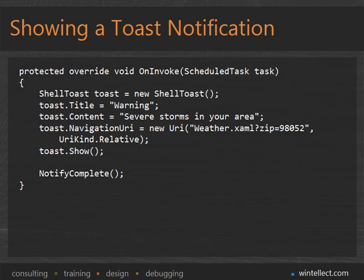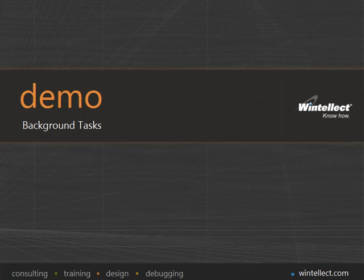So here is a periodic task. And what I'm doing here is just assuming that I'm going out to a network service somewhere, finding out that there's a severe storm in the area, and I'm letting the user know about that by creating a shell toast object, stuffing some message text into it, and calling show on it to show it to the user. Then my application will be activated if the user then touches that toast notification on the phone screen. In fact, I've got an example of that. Let's go over to Visual Studio, and I'll pull it up for you.